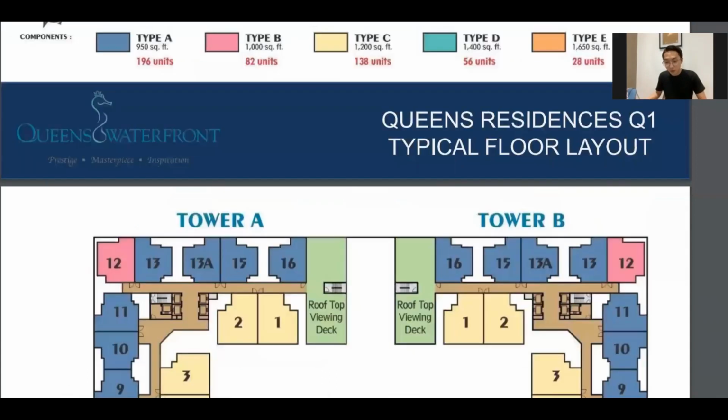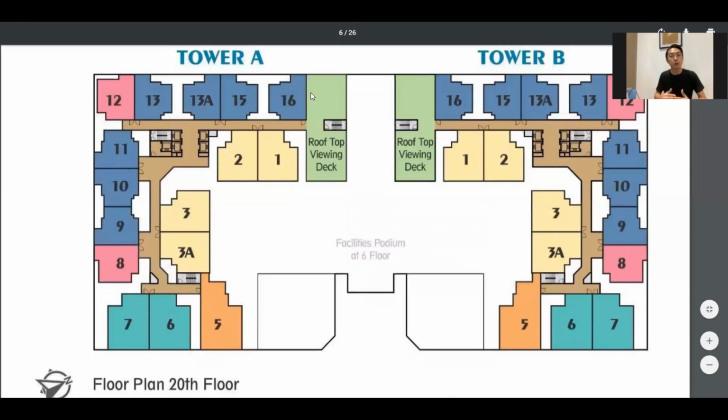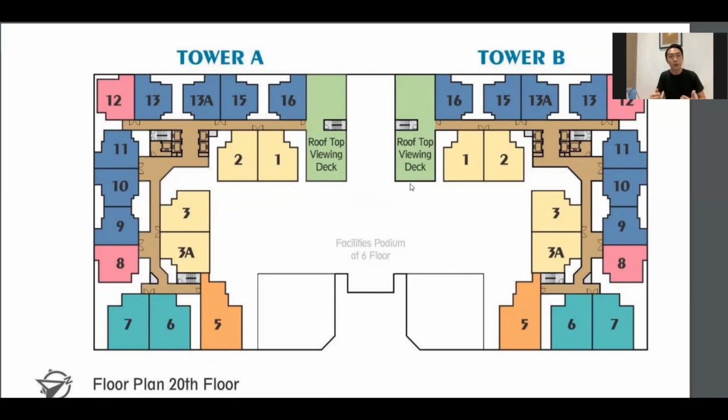Now here below, also on the Queen's Residences 1, this is the floor plan for the 20th floor, which is also the top floor. On the top floor, each tower you'll be having also your rooftop viewing deck. So you can come out with your friends or family, or perhaps your visitors that are coming to visit you. Instead of just being at your house, you can just go up and enjoy the view, enjoy your session together at the rooftop viewing deck.